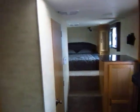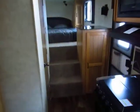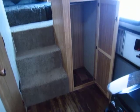Now again, this whole coach is made to be lightweight. It is very low profile. The ceiling is low, but I am a pretty tall guy. I've got plenty of headroom in here. You see I can move underneath the air conditioner. My head doesn't hit the lights or anything like that. So unless you're approaching 6'6" or maybe a little bit taller, this is going to be plenty of height for you. There's nothing wrong with those big tall cathedral ceilings in some of these fifth wheels, but by and large, you don't get to use a lot of that space.